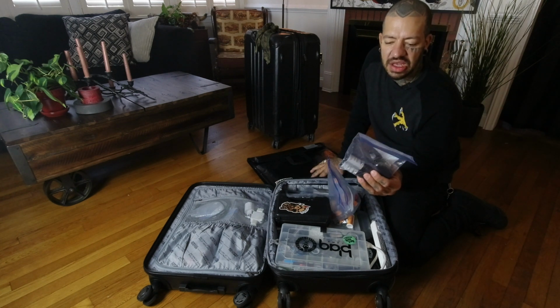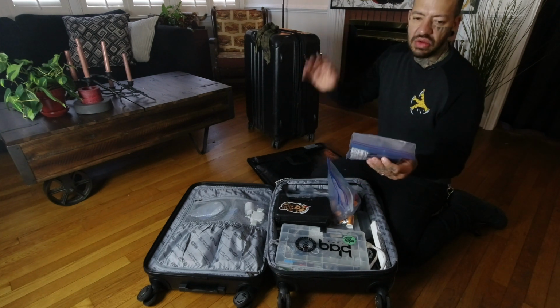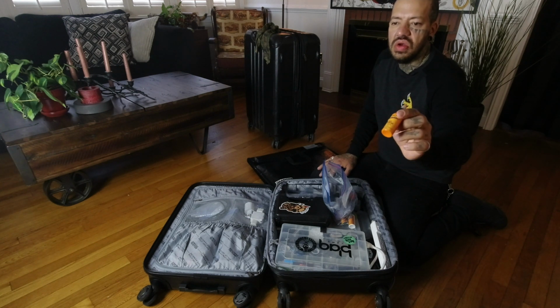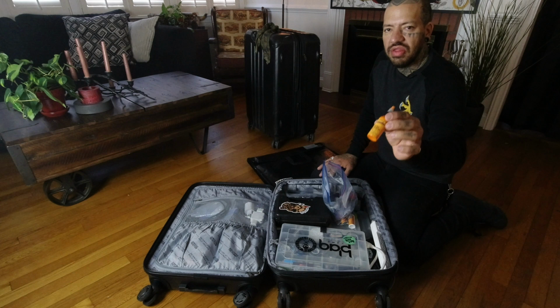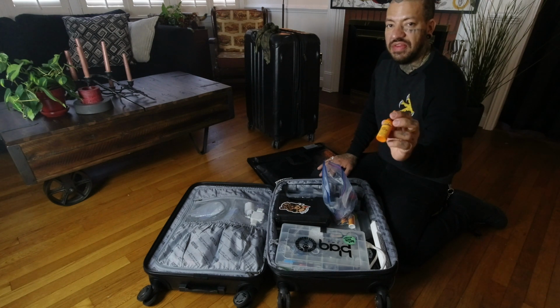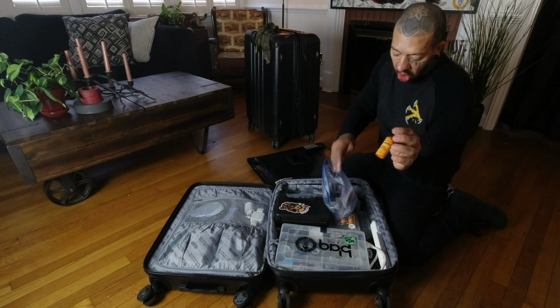If your ink does leak, don't sit there and try and wipe it off. Just run it under water. The ink will just come right off. This is 1 ounce Eternal bottles. These are totally cool. You can carry up to 3.4 ounces carry-on a plane in individual bottles. Here in the US, I believe it's 3.4 per bottle.